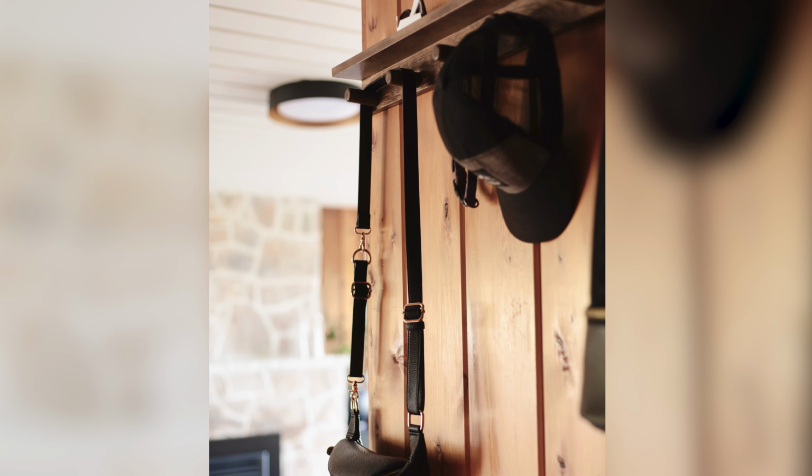And what's even better is if you can make vertical storage with scrap wood. Which Russell did. Because who wants to pay for things? I don't. It's a very budget-friendly makeover.